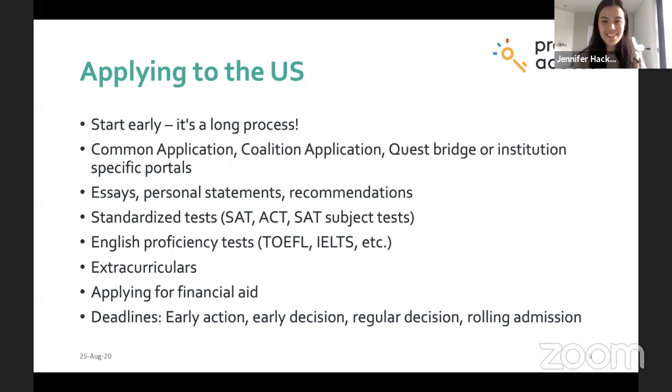Yes, for the last bit, I wanted to talk a little bit about the deadlines too. There are different deadlines when applying to the US. There are the early deadlines, which are early action and early decision. The difference between those two is that when applying early action, you apply early and you get your decision early. You will often apply in November and then get your decision in December. With early decision, you also apply in November, but if you get accepted, it's binding.